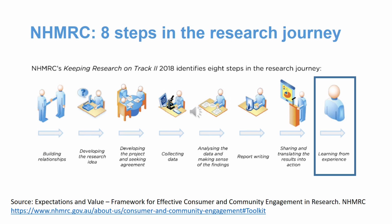The final step is to learn from experience and to have that opportunity to reflect and think about how did involving consumers, patients, community members impact or change the direction of your research, or impact or change or enhance how you did your research in terms of data collection, processes, analysis. And so having an ability to reflect on that and write that in, and it's become more common now in some of the key journals that that's an important process to be able to write whether or not patients and the public were involved, how were they involved, and what impact did they have.